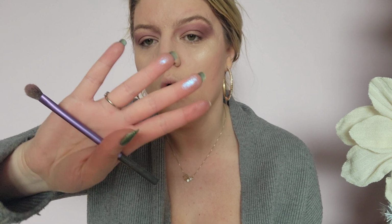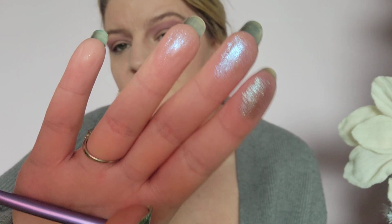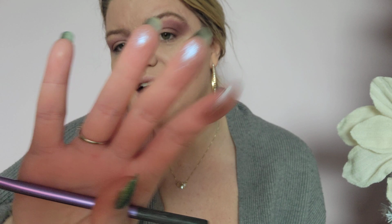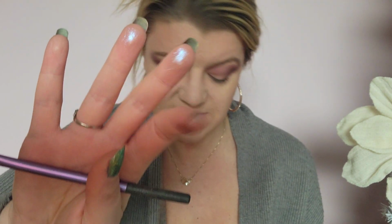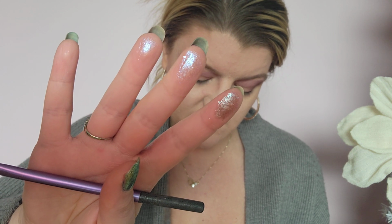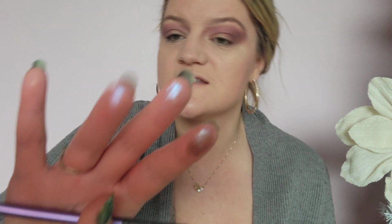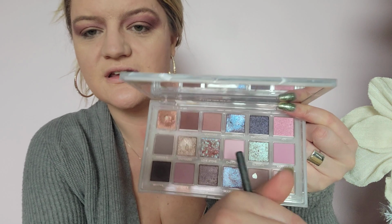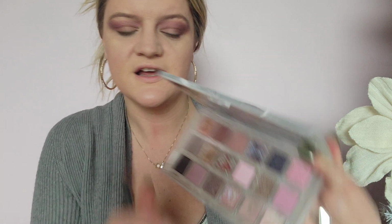Oh! Do you guys see why I absolutely love these Huda palettes? That's stunning. I might put this in my inner corner instead. It's the pink, but this is blissful. This one is Moon Magic, and then this one is Cosmic Love. So it's that one, and that one up there. So I think I'm gonna lean towards those.